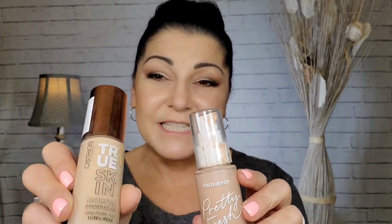I'm interested to see if it's going to interfere with the makeup that I have underneath. What I used for my complexion was a ColourPop Pretty Fresh along with my Catrice True Skin.